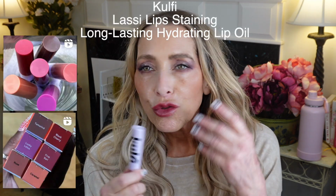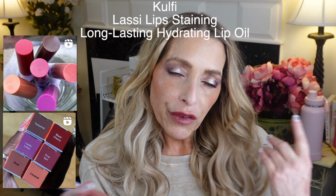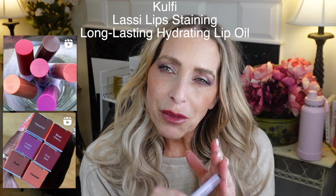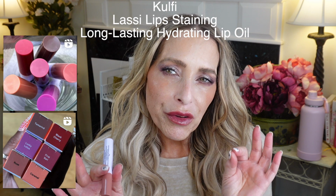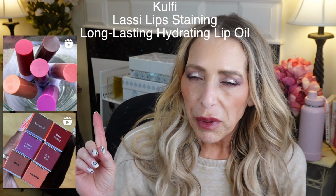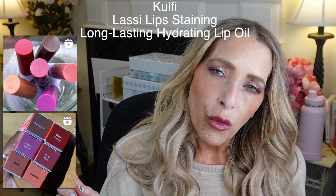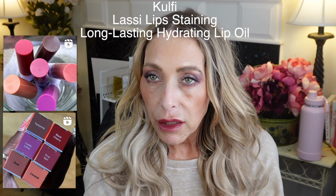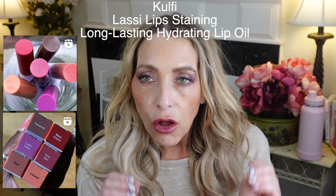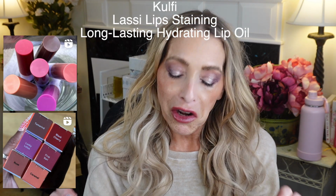And then if you do talk and eat and have coffee and you're in the middle of conversation with somebody, you still have some of this on, so you still have a little bit of that color. It comes in 5 shades. I'll put them up here. They're really all beautiful. I'm not a lip oil person and I'm not a lip stain person, but Kulfi has my heart. I still love my Balm Essentials.